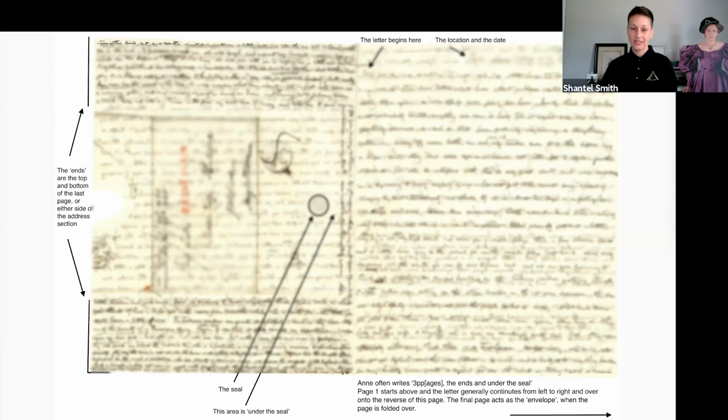And the example you see here on the left is actually the back page of the letter booklet. So when she says, wrote 3 pages, the ends and under the seal, we've got page 1, the front cover of the booklet. You flip it over, page 2, page 3. And then even though this is still a page, because it's actually the front of an envelope, that's where she adds on the piece of information about the ends and under the seal. So what are the ends?